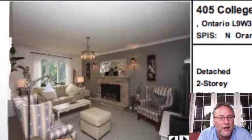Okay, so the kitchen's very nice. You got a fireplace there in the corner. You have a walkout to the backyard from the dining room, and there's your kitchen. It's from the pot lights to the granite counters. Unfortunately, that's the only picture we have. Very nice. You got another fireplace there. Master bedroom. You got the office, and it's nice.